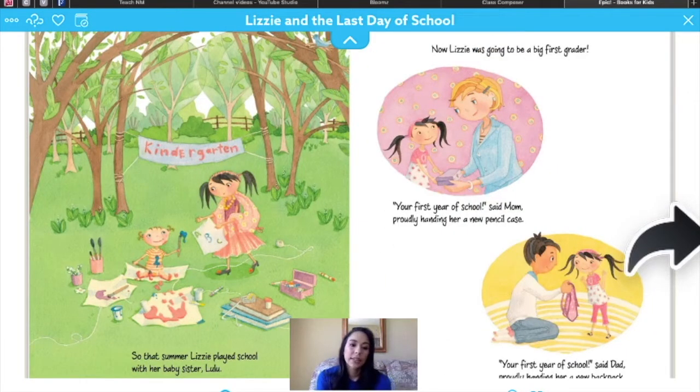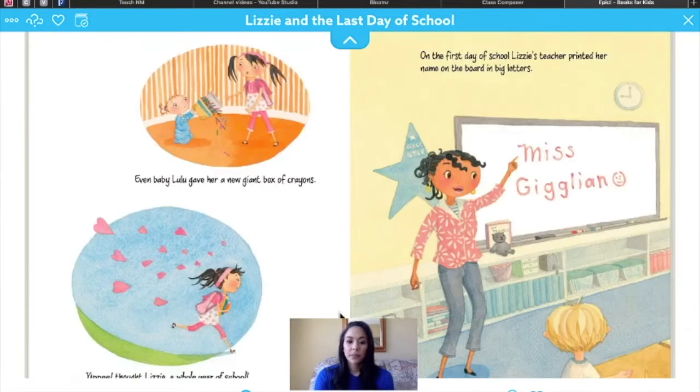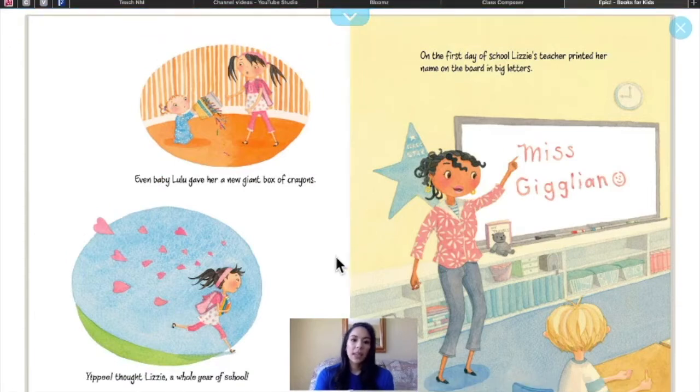So that summer, Lizzie played school with her baby sister, Lulu. Now Lizzie was going to be a first grader. "Your first year of school," said Mom, proudly handing her a new pencil case. "Your first year of school," said Dad, handing her a new backpack. Even baby Lulu gave her a new giant box of crayons. "Yippee," thought Lizzie, "a whole year of school."